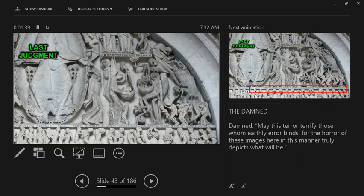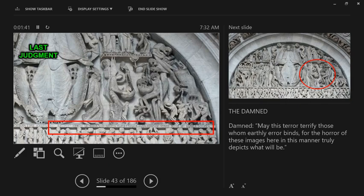On the Last Judgment, there's a little inscription down here below the damned, and it says, "May this terrify those whom earthly error binds. For the horror of these images here in this manner truly depict what will be." Basically, it's saying this is what's going to happen to you if you live a sinful life.